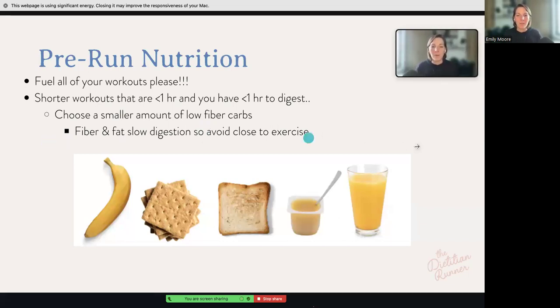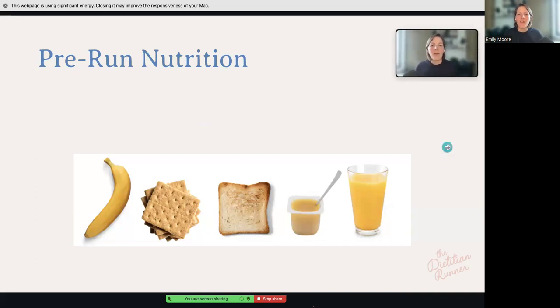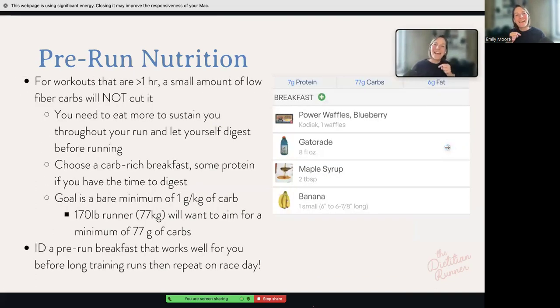But we talked about this already. These are low fiber carbohydrates, and this is what we want to aim for when we're eating within the hour of exercise. These are appropriate for shorter workouts that are less than an hour. Know that the foods that you just saw on that last slide are not going to cut it. A banana is not going to cut it when you're out there running for hours. Even if you're running an hour and 15, an hour and a half, a banana is not going to cut it. We need to add more to help sustain you throughout your run so that you don't get hungry during your runs. That's not a good sign.